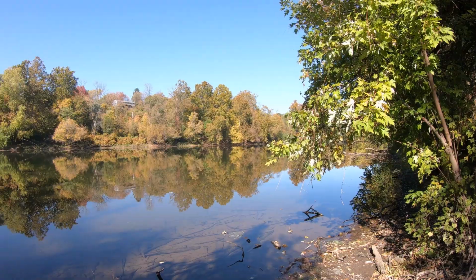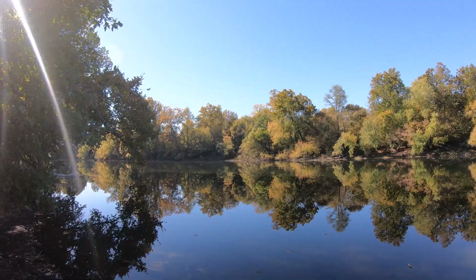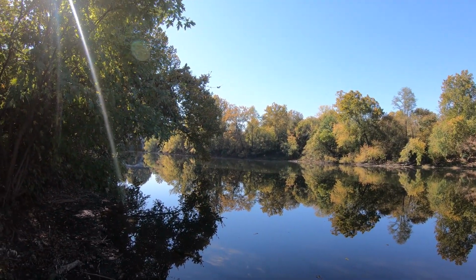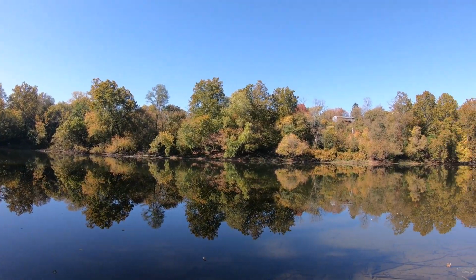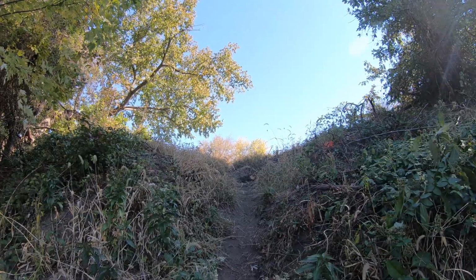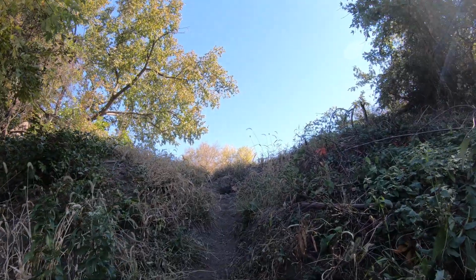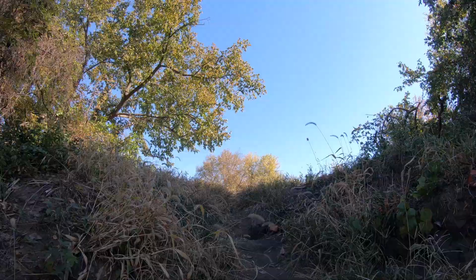Good morning, everyone. Today I am in Montgomery County, Pennsylvania, along the Schuylkill River, and I believe it is Mont Clare, Pennsylvania. I'm in a small park called Lock 60 Recreational Area, and from what I was reading online, there is a canal lock that's been totally restored, so I thought this might be fun to check out.